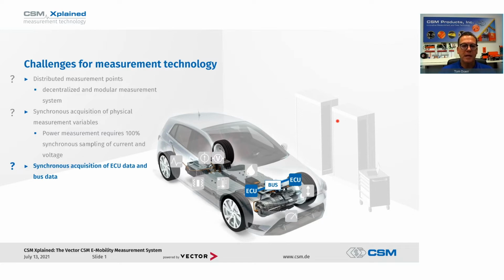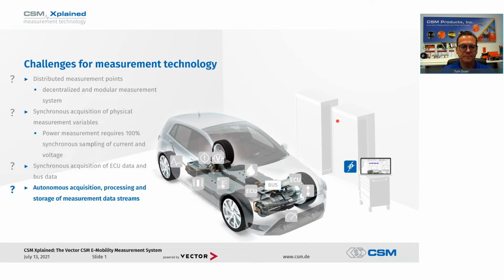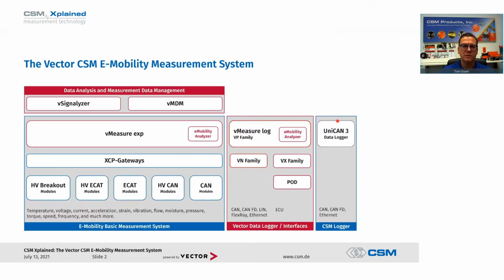But so is bringing in that synchronous acquisition of ECU data and other data that's on different vehicle buses, not just a measurement bus. And then we also have autonomous acquisition of all that data, processing it, storing it, and the measurement data streams all coming together. There's various measurement points, there's various ECUs, different parts of the vehicle, different buses, that all needs to come together in one central location and be able to access that and do offline subsequent analysis for continuous improvement.